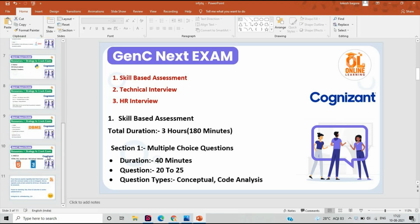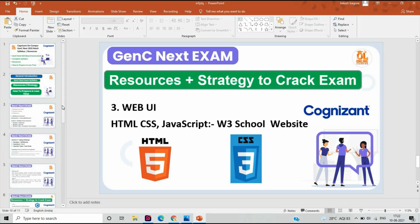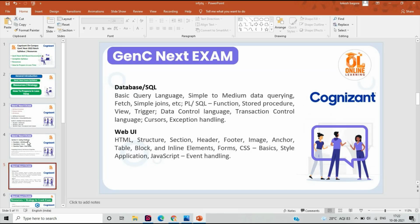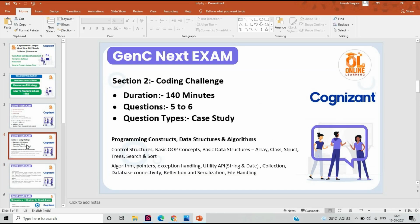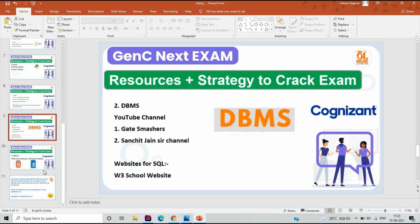Okay, so how to prepare at the last time, because there are only 4 days left for that exam. You have to prepare for the MCQ. First, prepare the important concepts given in the particular syllabus. For the coding challenge, you can practice previous year coding questions. If you want videos on previous year coding questions, I will make videos on the channel for all of you, related to MCQ and also coding.